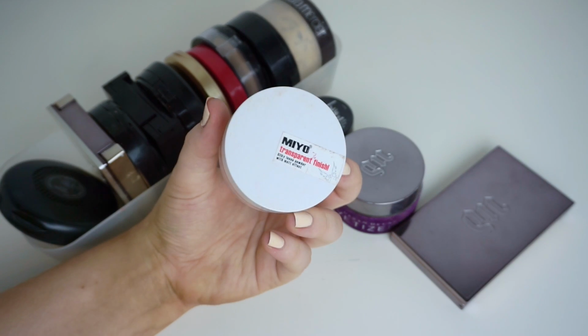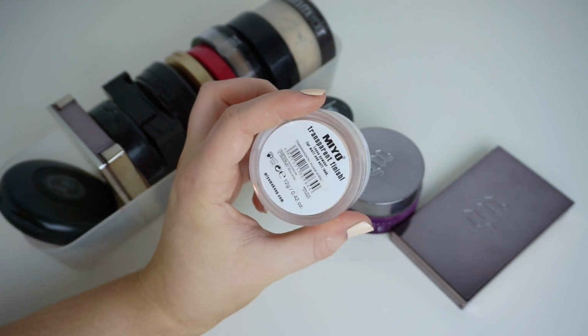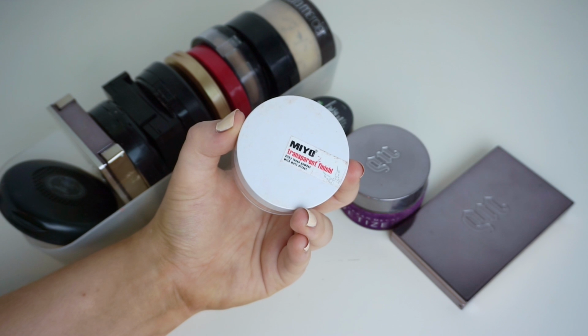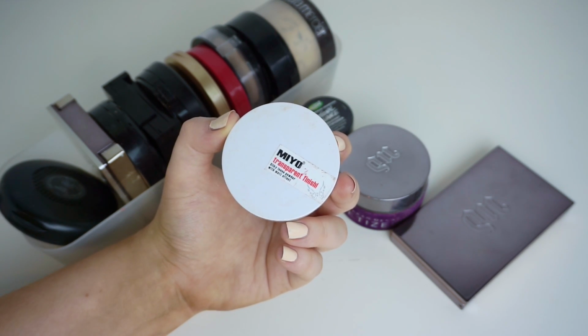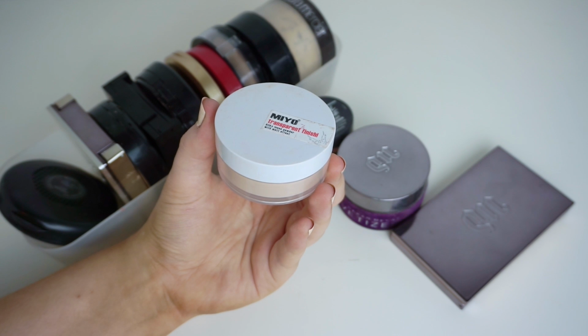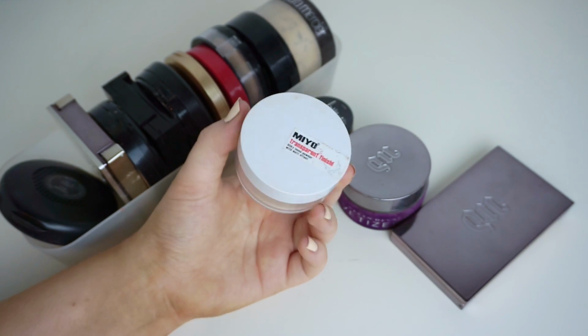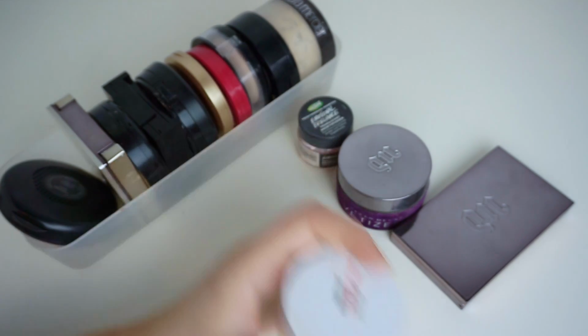So this one is the Mayo Transparent Finish Silky Loose Powder, and this is actually a pretty good powder, but I just never ever reached for it, and I have just kept it because I thought if I use up one of my other baking powders, I can just have this one. If I know myself, I'm just gonna buy the powder that I love, so there's no point in having this because I know I just don't ever reach for it. So I'm gonna get rid of this one, even though it's pretty good. Gonna get rid of it.